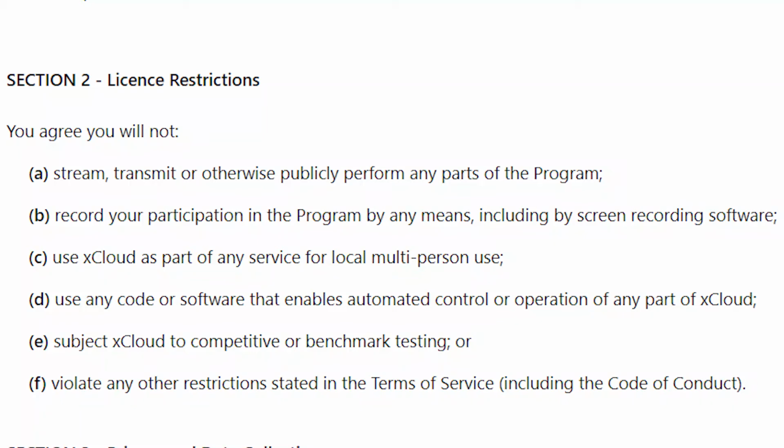And basically it says, I will not stream, transmit, or otherwise publicly perform any parts of the program, or record my participation in the program by any means, including by screen recording the software, which I did. And essentially violate any of the terms and conditions. Given that I want to still be a part of the preview program, I ain't gonna do that. So yeah, unfortunately, I don't have any footage to show.